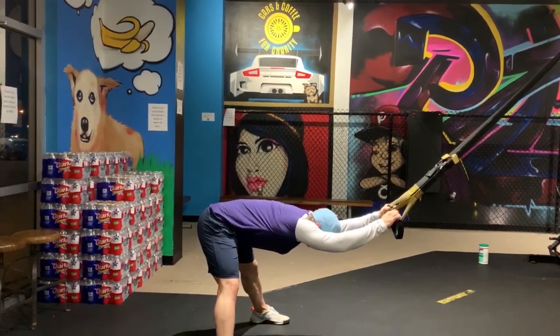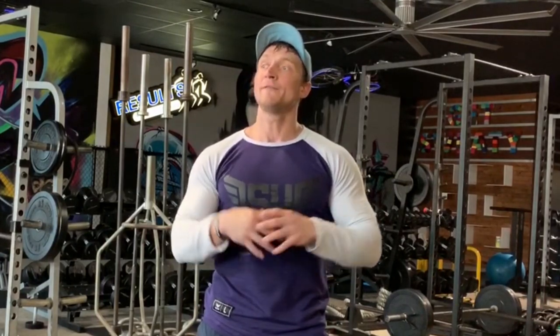Give it a try. Number two for lower back health is the weight you're training. Typically, if you're working out regularly, whether with a trainer or on your own, I'm going to say that 90% of your movements are in one plane of motion, which is forward to back. So we're moving linearly. Now what's wrong with that?